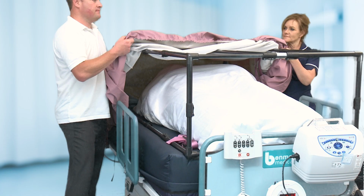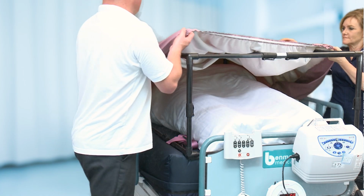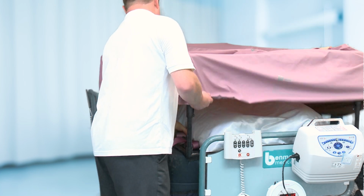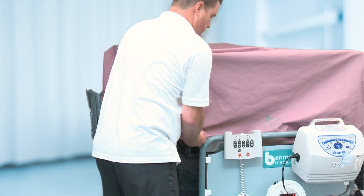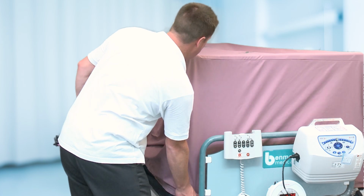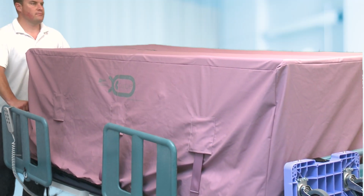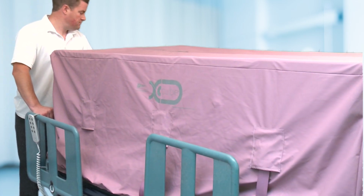It's particularly good for bariatric patients, many of whom are in side rooms, because with a bariatric bed in a small room, it's sometimes very difficult to bring the mortuary trolley in. So the XCcube solves that problem. You cover the deceased with a frame, with the cover, and simply wheel the bariatric bed down to the mortuary.